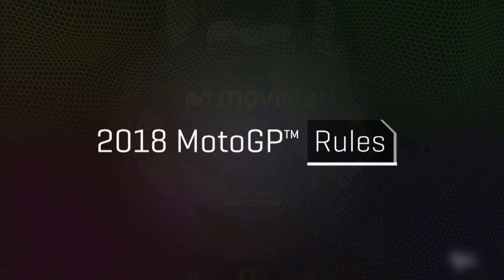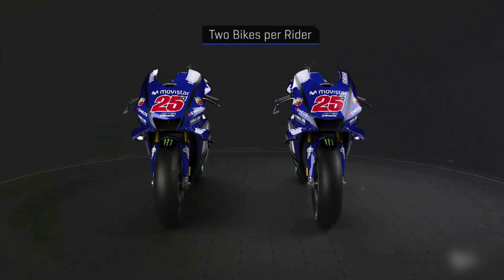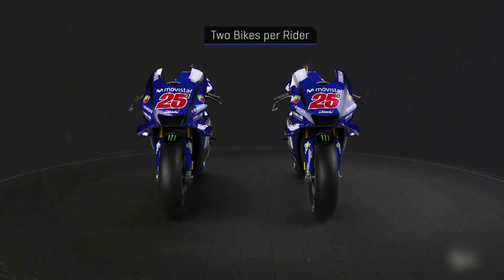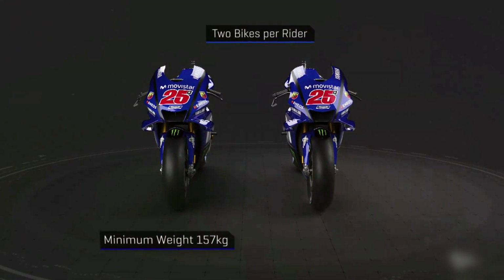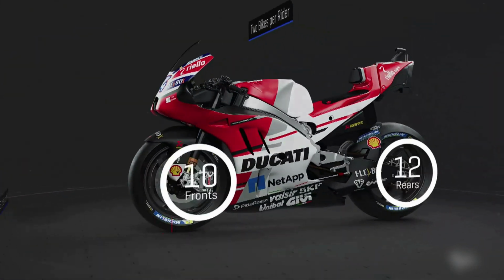A feature of the MotoGP are the rules for teams and riders, so let's take a look at some of the key elements in the Premier class for 2018. Each rider has 2 bikes, generally set up differently from one another, important in changeable weather. The minimum weight, meanwhile, is 157 kilograms.